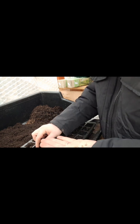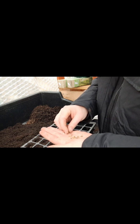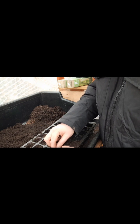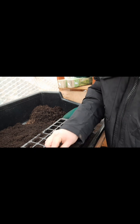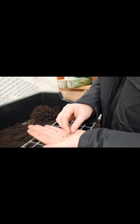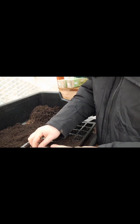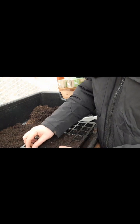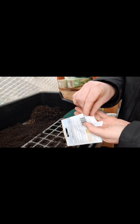Now the main reason for that is because I'm inexperienced with these. I have seen from what I was looking at, you only need one per cell, but because I've not done it before, I have no issue with just pricking out the weaker of the two plants from each one once they've sprouted. But what I don't want is loads of cells filled with seeds that haven't actually gone and done their thing. So two per cell seems fine by me. They're quite chunky little seeds, but the plant itself, from what I could see, looked relatively delicate.